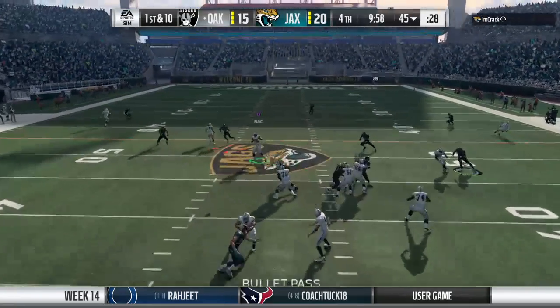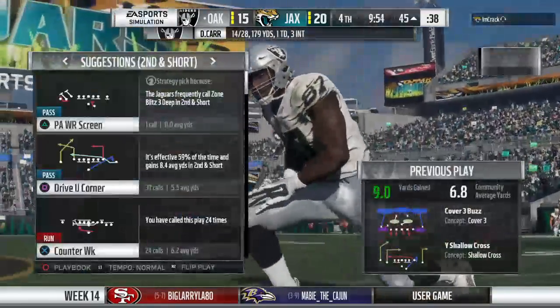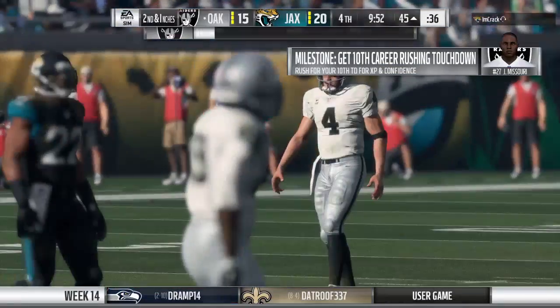On 1st and 10, here's Carr. Over the middle, it's Jared Cook, and he'll be brought down at the 45-yard line. 10 yards on the pickup there, and it'll be 2nd down.